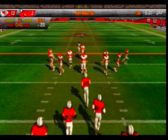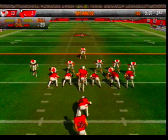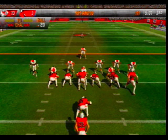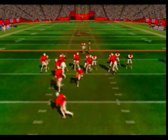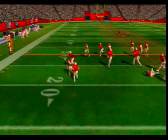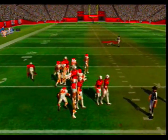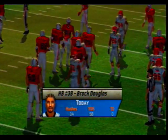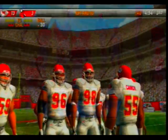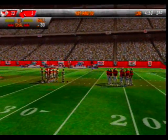First and 10. Ball on the 20-yard line. The backs are lined up in an eye. Olsen, the man in motion. Come on. Cross play to the left. Can't wrap him up. Number 55 comes up to make the play at the 30. The defense just couldn't wrap him up. You know, the back did a heck of a job of running with some power, and that power allowed him to get a first down.